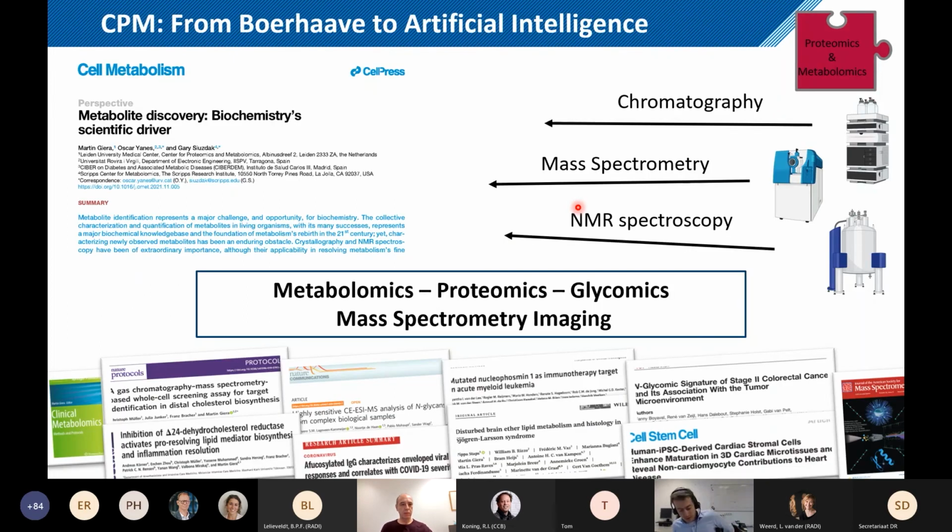Okay, then another facility which I wanted to show is the CPM, the Center for Proteomics and Metabolomics. It's, I would say, a large research facility, and collaborates with many different research groups throughout the LUMC and also outside of the LUMC. At CPM, they really have the latest and greatest equipment, but also very qualified people and researchers on metabolomics, proteomics, glycomics, and mass spectrometry imaging, mass spec imaging.